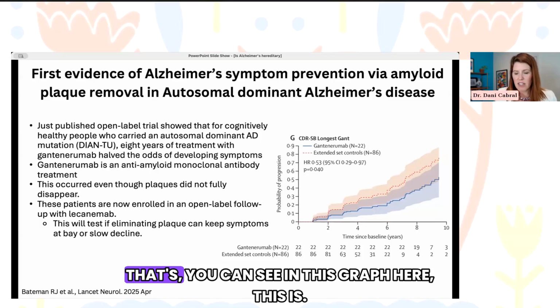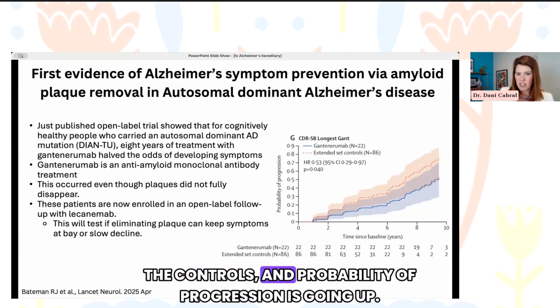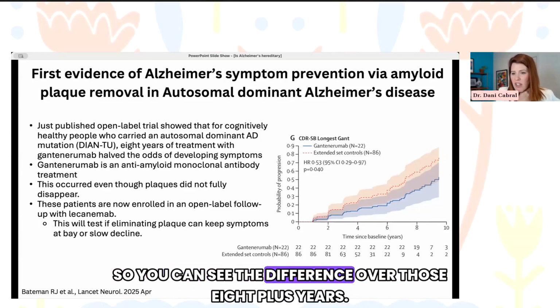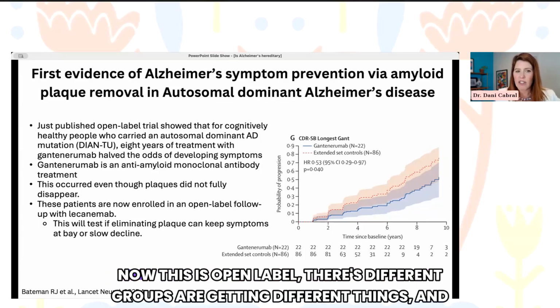And you can see in this graph here, this is the treated group. It's called gantenerumab, that's in the blue, and the red is the controls. And probability of progression is going up. So going up is getting worse symptomatically. So you can see the difference over those 8+ years. And that, of course, is hugely meaningful. Now, this is open label. So there's different groups getting different things and they know what they're getting.